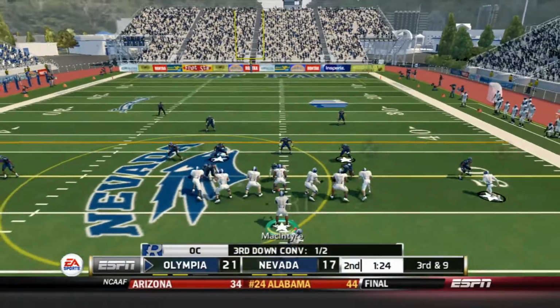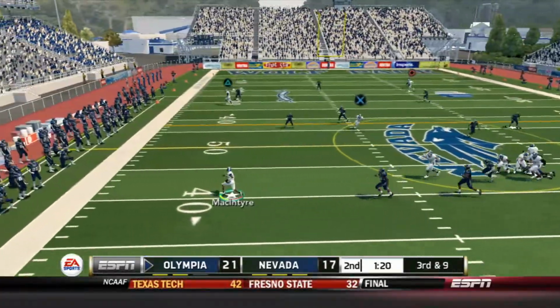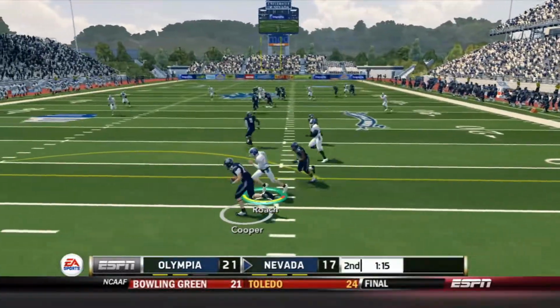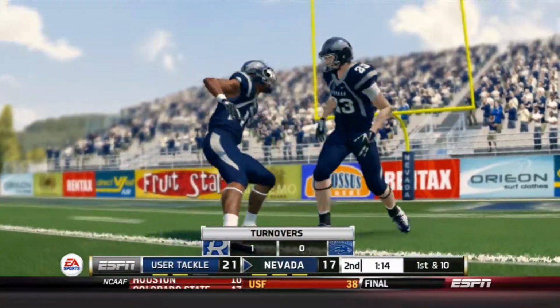Now 3rd and 9 in that pistol ace set. D-Mac dropping back and rolling out. Doesn't really have anyone open. Throws it deep down the field now, and that's picked off in triple coverage. That's Cooper with the pick. He'll be turned over at the 5-yard line of the Wolfpack.